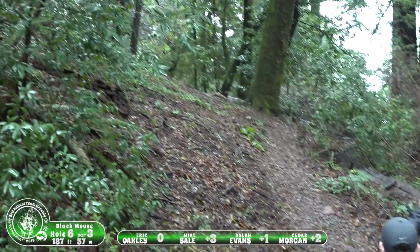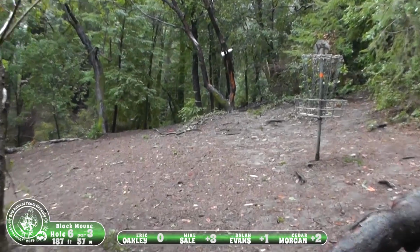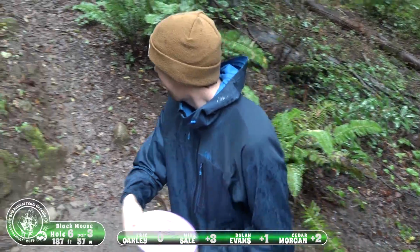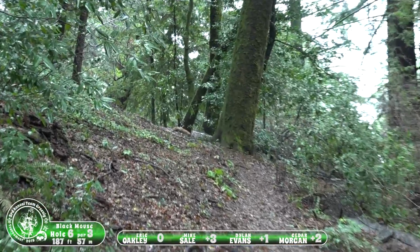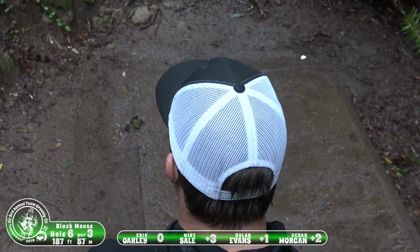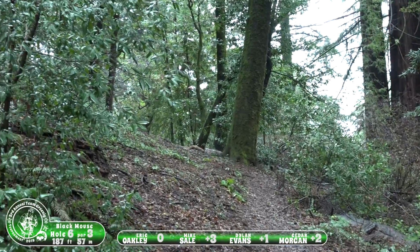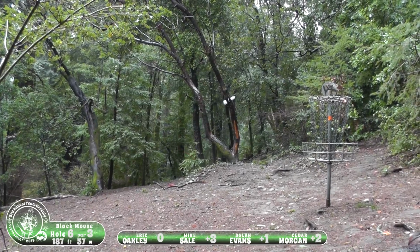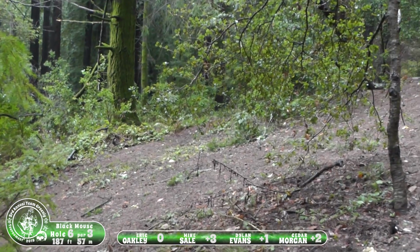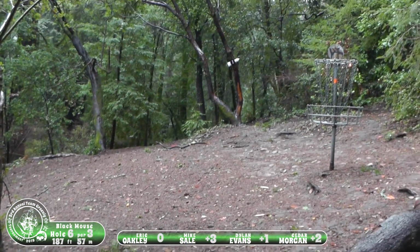Here we go. Oh, wow, that looked good. Super clean. Maybe a little short. Yeah, tiny bit short there, but circle's edge, still going to be a great look for birdie. Absolutely. And there's the back of Cedar's head. Looks like he might be throwing his Discraft Glide. Oh, I hope he likes that. Doesn't catch that edge. Yeah, it didn't get as bad as it could have been.